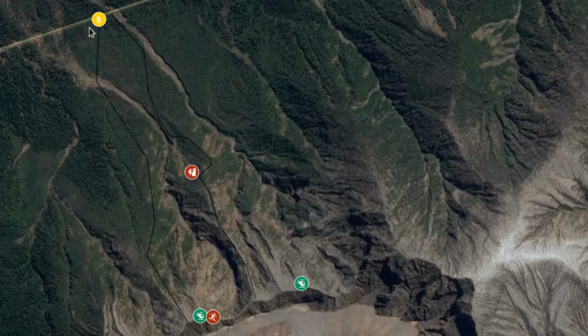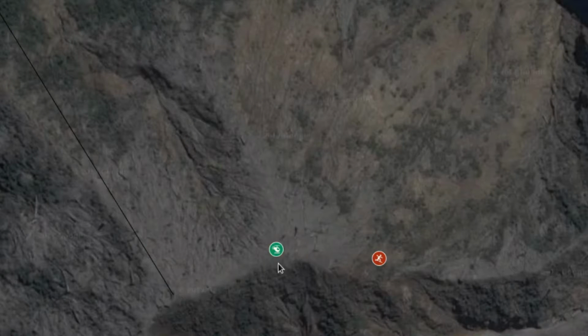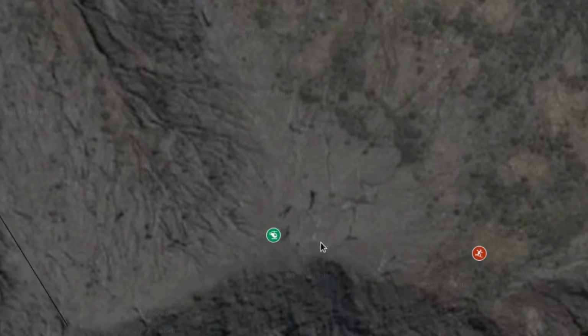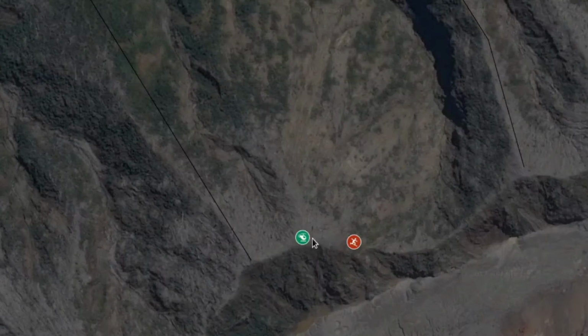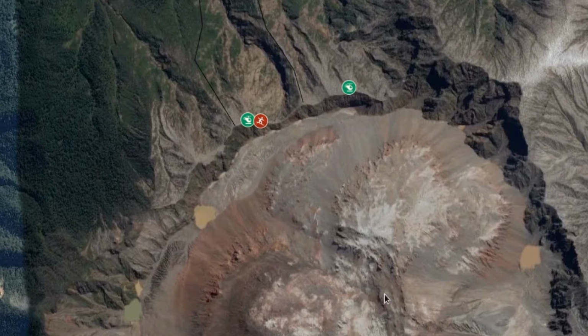We got a little map here that I'm going to show you. We start off here at the parking area, and then we follow the trail. There's a trail that leads up to one of the peaks along the ridge of the blast crater. I'm not exactly sure what to call it, but you follow along that, and as we zoom in here, there's another little ridge, and this is where I flew from. I flew up into the volcano, up to here, and then came back. And I'll show you that in the video.